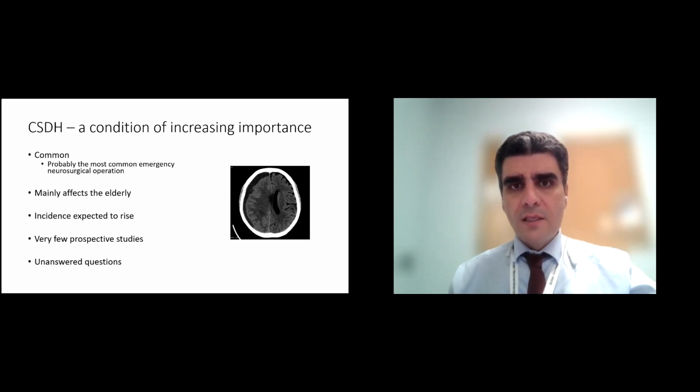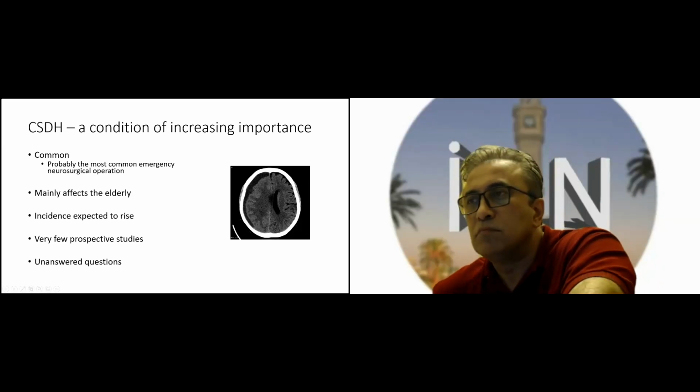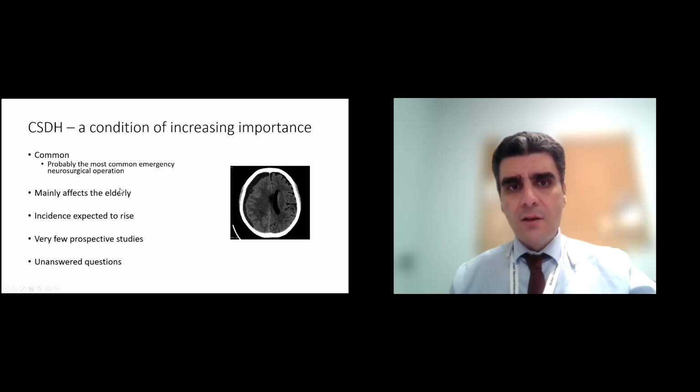is going to keep increasing in the next few years. We have an aging population, and also many people are now using blood thinning medications. So I think we'll be seeing more and more of these cases. It mainly affects the elderly, and as we know, the elderly also have other comorbidities, other medical conditions. So again, this is a very frail population, and often operating on those patients can be challenging. They can also develop other postoperative complications and issues that can affect outcome.